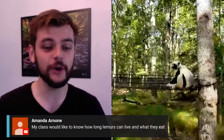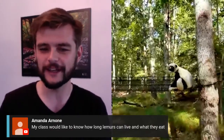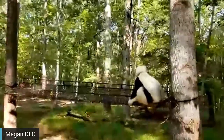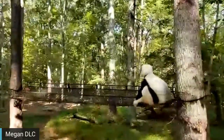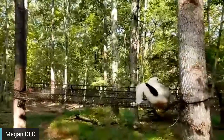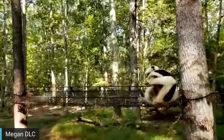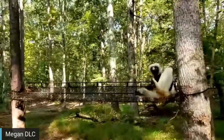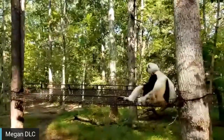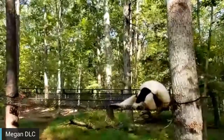So Ms. Arnaud's class wants to know how long lemurs can live. We've covered what they eat a little bit, but how long do they live, Megan? So again, this is a big it-depends question. It depends not only on what type of lemur we're looking at, but where they live. Do they live in human care here at the Duke Lemur Center, where they're usually going to live a little bit longer because they're a little bit spoiled? Or do they live in different parts of Madagascar? If they live in a nice big protected forest in Madagascar, they might live a little longer than if they live in a smaller habitat on the fringes where there's more habitat loss.